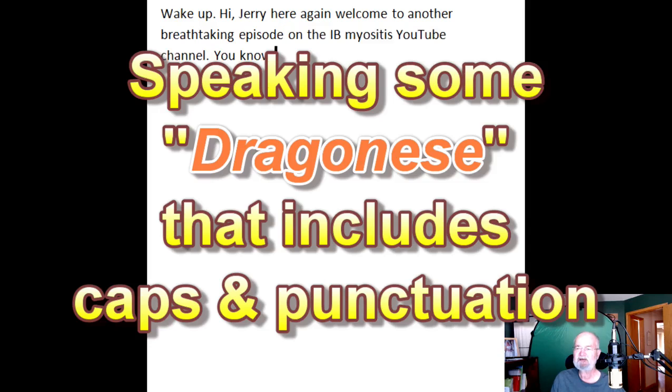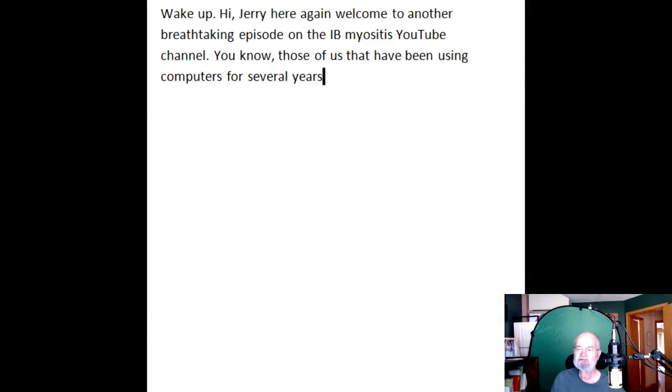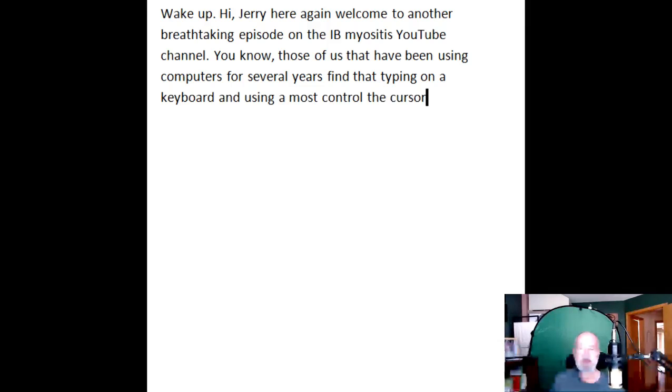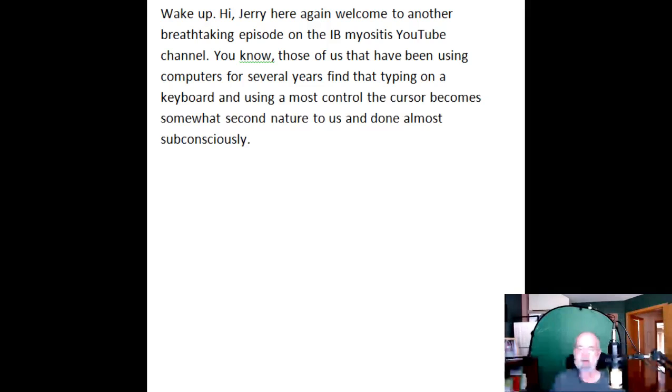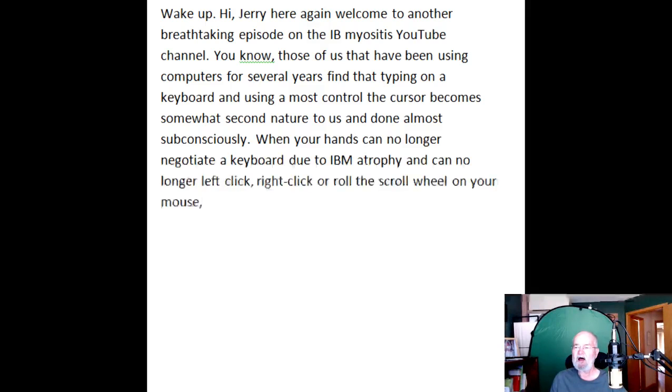You know, those of us that have been using computers for several years find that typing on a keyboard and using a mouse to control the cursor becomes somewhat second nature to us and done almost subconsciously. When your hands can no longer negotiate a keyboard due to IBM atrophy and can no longer left click, right click, or roll the scroll wheel on your mouse, it's good to have a plan B ready to roll.